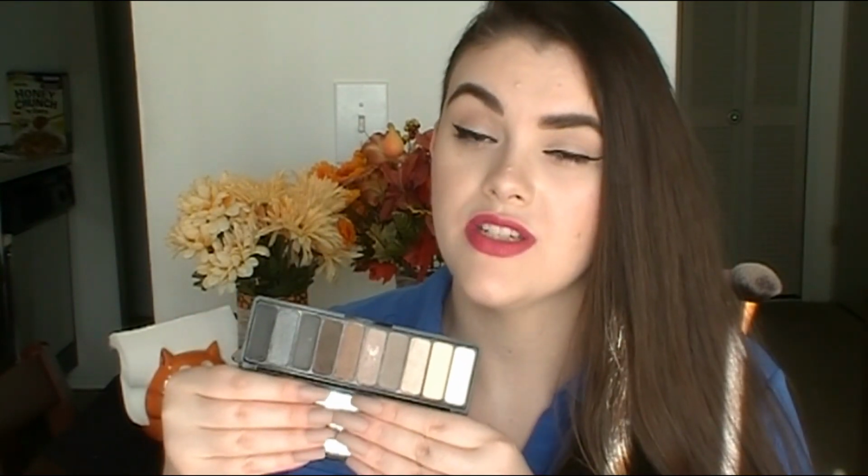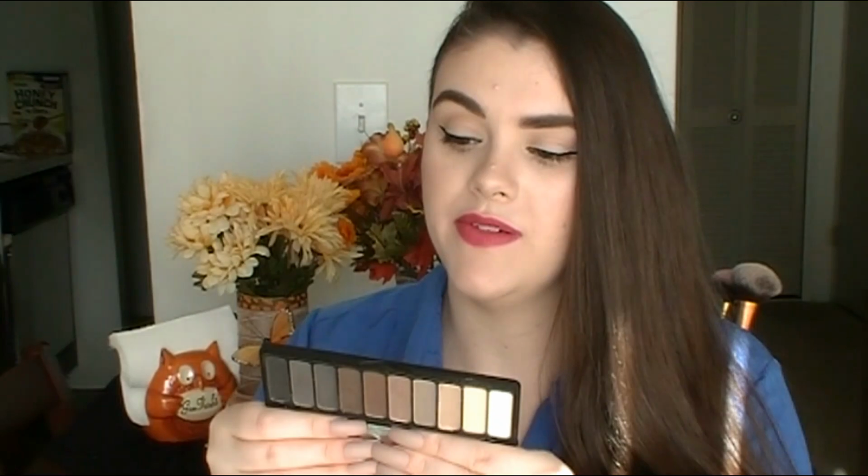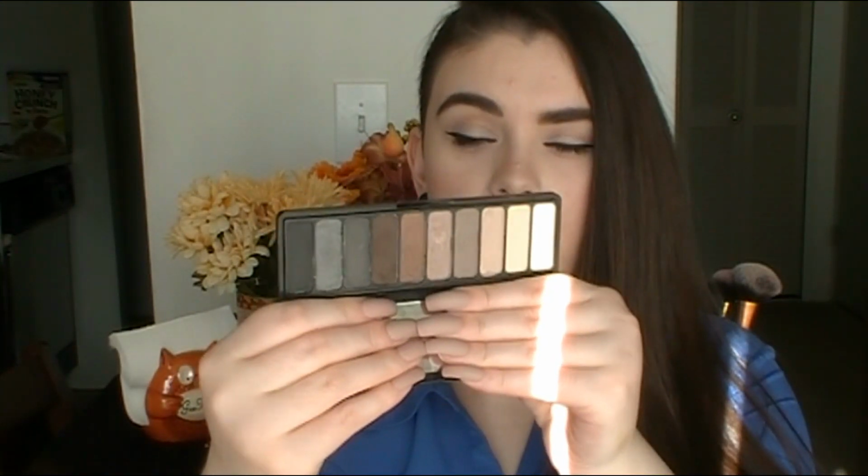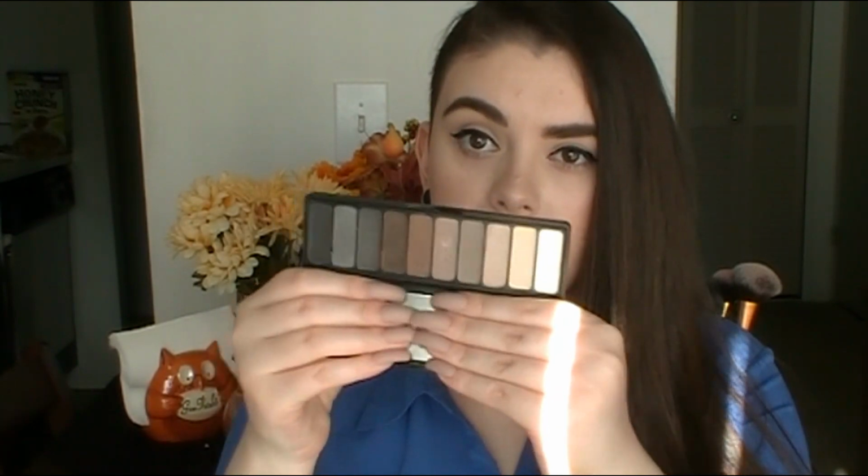You could definitely hold out until e.l.f. has a sale because I think they're off of the new items list. This one is one of my favorites. This is the Smoky eyeshadow palette. Beautiful, cool colors for doing those smoky looks. You all know that this is one of my favorites.